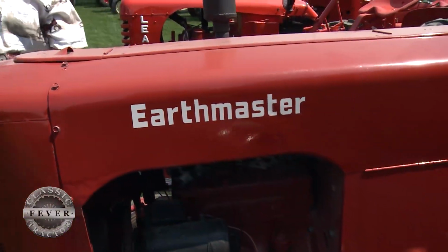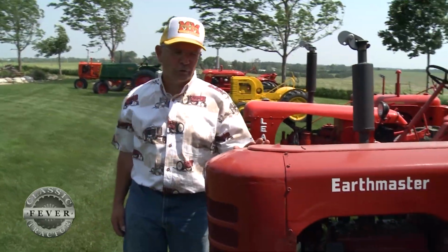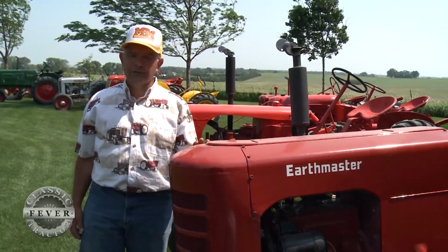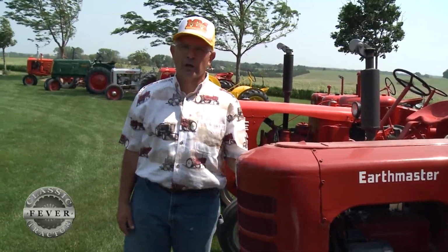And the Earthmaster is special to me because it pulled my daughter from the church to the reception hall on her wedding day. We had the groom and the bride and the ring bearer and the flower girl in the trailer behind this. In fact, the Minneapolis Moline Model V also pulled my other daughter from the church to the reception hall on her wedding. So I think the two daughters probably claim those tractors.